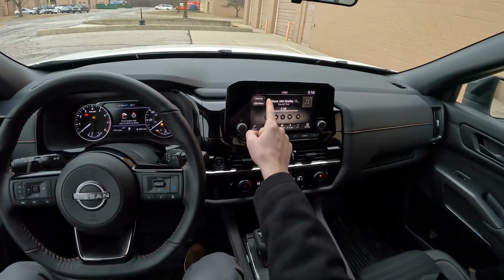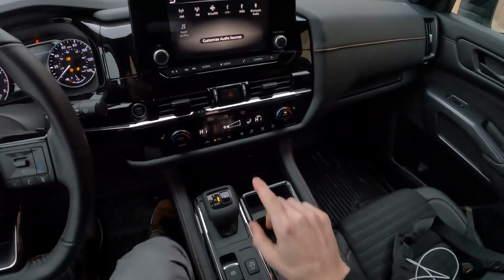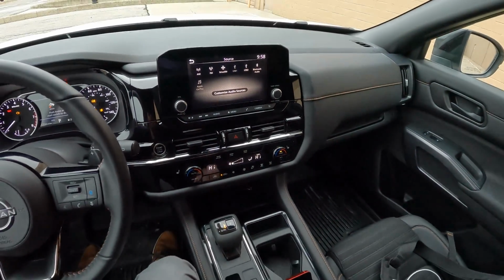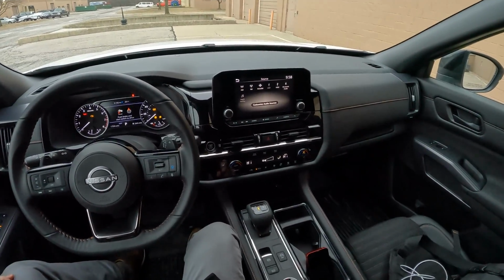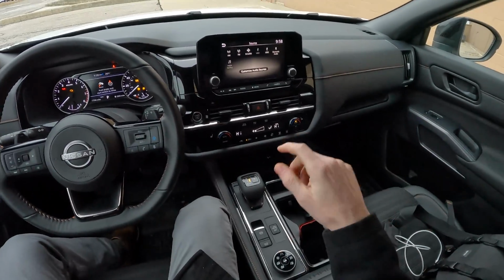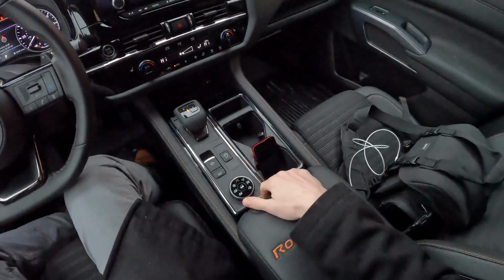For audio inputs in the new Pathfinder, you have AM, FM, Sirius XM satellite radio, USB-A and USB-C in there, Bluetooth, support for Apple CarPlay and Android Auto, but in this trim it's only wired. If you step up to one of the highest trims, then you get wireless. And I believe that is it.